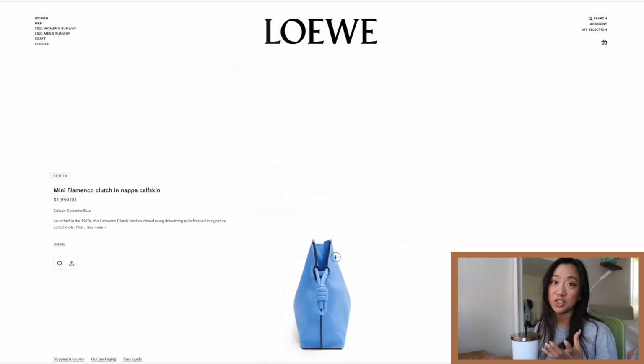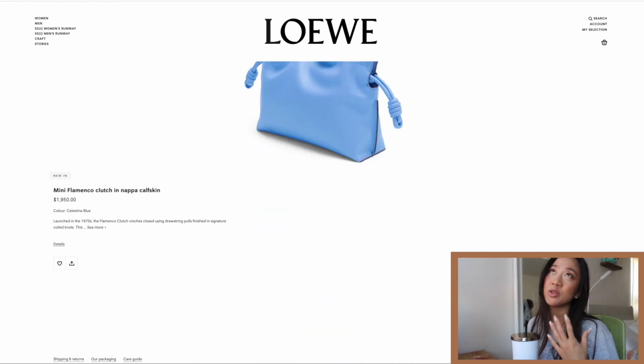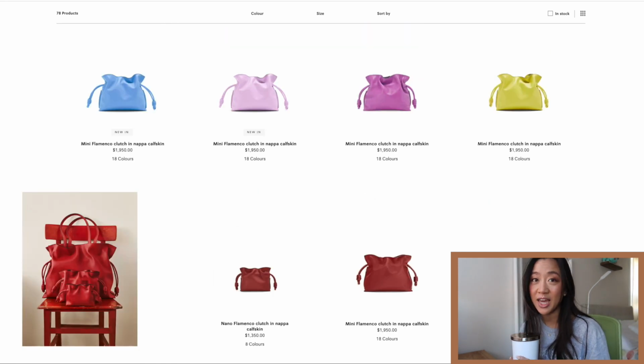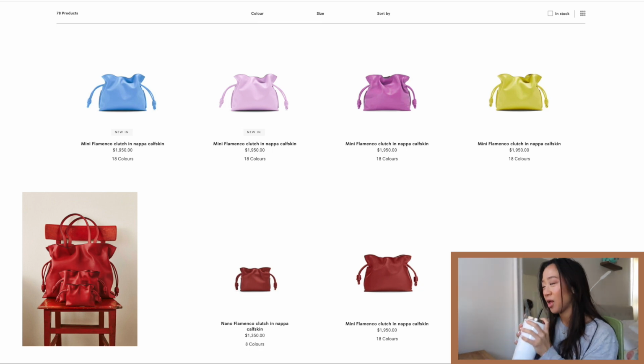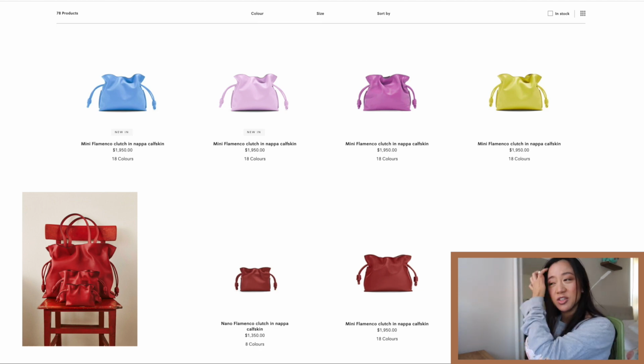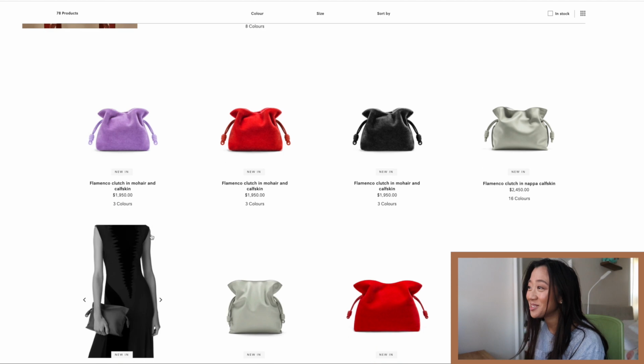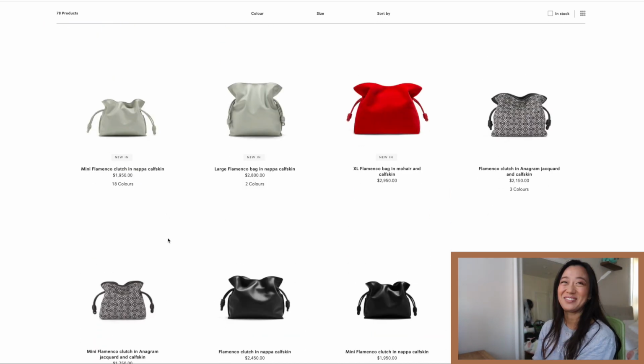And if you've never touched the Flamenco leather, I mean, Loewe leather in general is just so buttery soft. And I know a lot of people say buttery soft, but Loewe, oh, it's so buttery soft. Oh, so in this picture, you can kind of see the size differences between the small one, I mean the Nano, the mini, I guess, and then the big one. So I actually want to get the big Flamenco bag. I tried it on in store and I was absolutely obsessed with it.